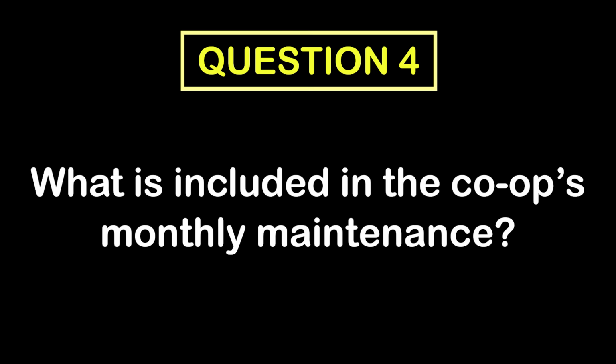Next question, what's included in the co-op's monthly maintenance? Generally speaking, monthly maintenance of a co-op apartment includes the cost of maintaining and operating the building, staff salary, management company fees, and so on. Most of the time, the utilities such as water, sewer, garbage, gas, heat are also included in your maintenance. A lot of buildings have separate meters for electricity, which means your electric bill is paid directly to the utility company. But there are co-ops in the city that have all utilities including electricity covered in the maintenance bill.